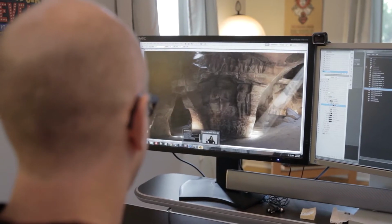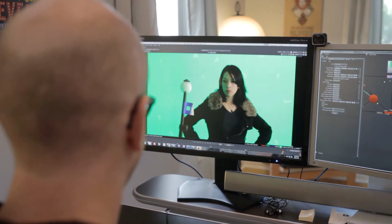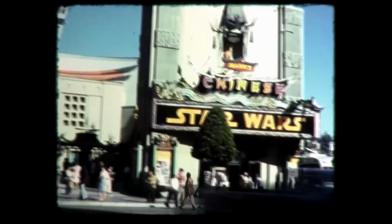When I was a kid, I was forever playing with my action figures and creating dioramas and drawing and doodling and reading comic books and fantasy and sci-fi books, so I've always been kind of drawn to this industry. I mean, ever since I saw Star Wars as a kid.